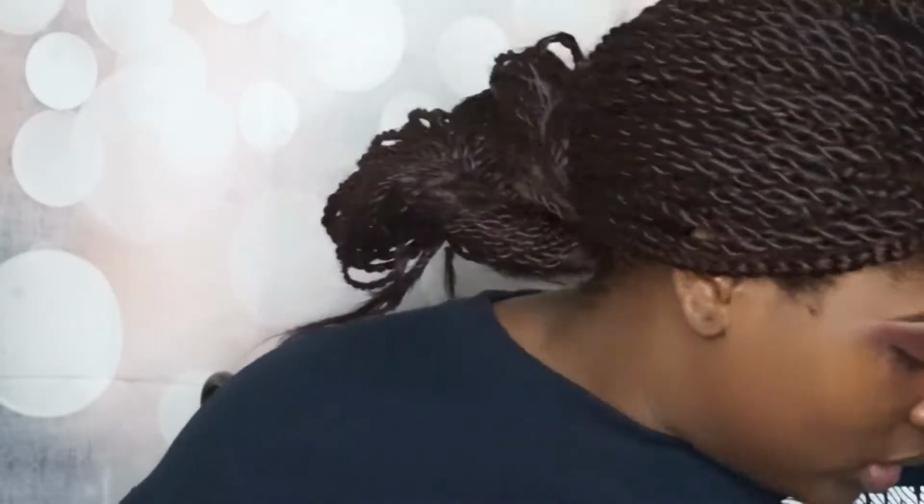Okay, I'm feeling like I'm content with how that's coming out. So now I'm going to cut my crease. I want to use some glitter. I don't know what my glitter glue is.